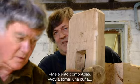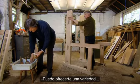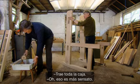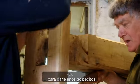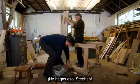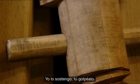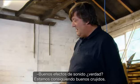I'm going to pull it up. I feel like Atlas. Wait, get your wedge. I'll give you a variety. Bring the whole box over. Oh, that's much more sensible. Right, now you use your mallet to tap the... Don't do that, Stephen. I'll hold it, you don't kick it. Good sound effects, haven't we?